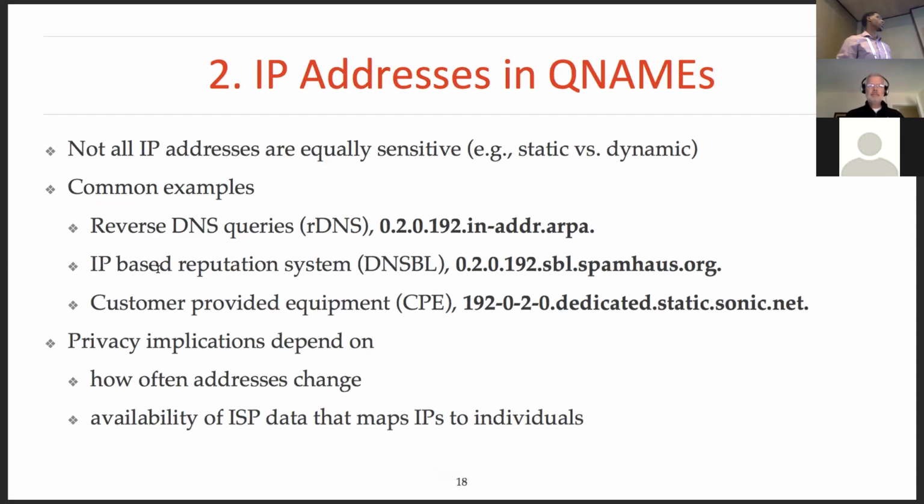The first one is a reverse DNS query, which is mostly used for purposes such as troubleshooting a network or logging website visitors. And because it has a variety of common use cases, we don't consider this to pose minimal privacy risks because it leaks very little information about what's going on.